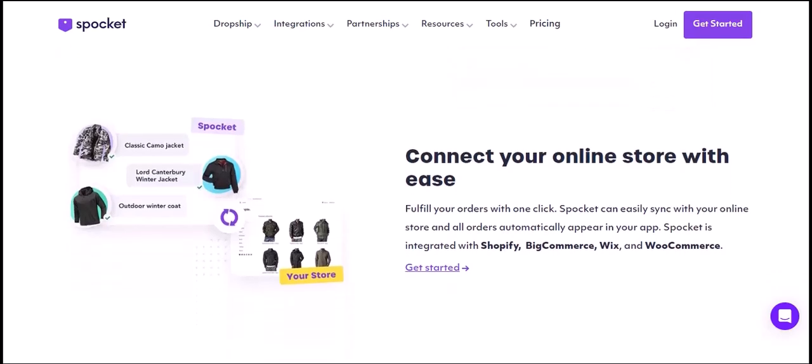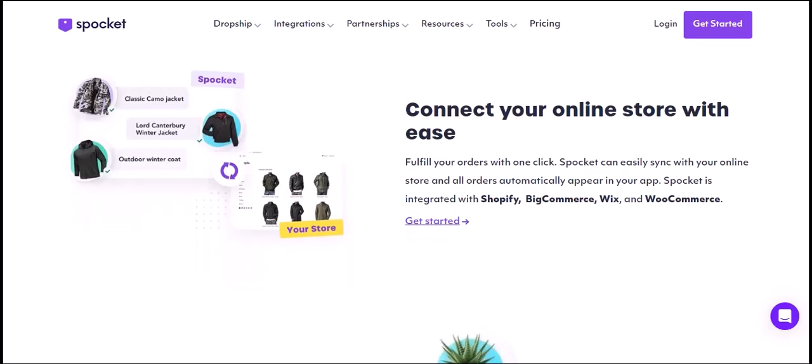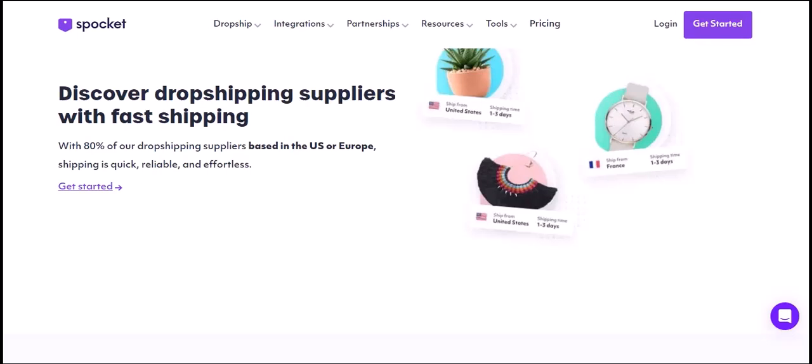Alternatives to Spocket. Before you make a decision, it's important to explore some of the alternatives to Spocket. Some popular options include Oberlo, AliExpress, and Printful. Each of these platforms has its own strengths and weaknesses, so it's worth doing your research to find the one that best suits your needs.